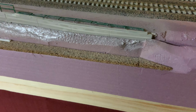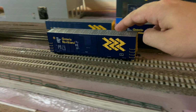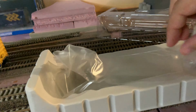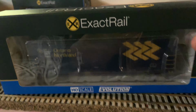I gotta be honest though, they do roll amazingly. It's a bit of an incline here, but it's okay. But yeah, that's basically it. You don't get anything else in the box, just the box, which is nice. It's a nice box, nicely colored.